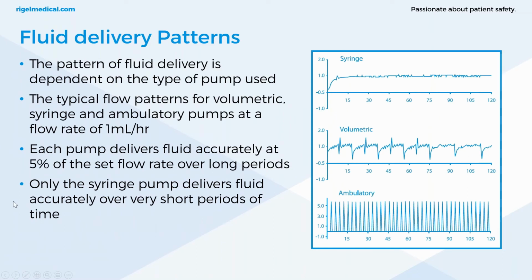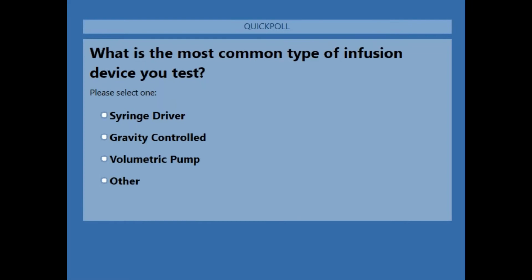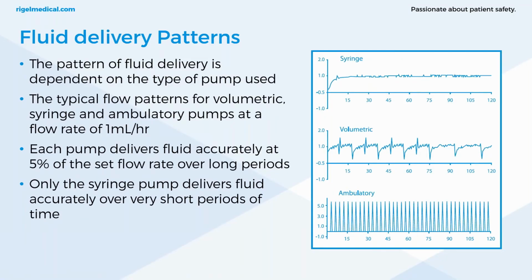I'll just do a quick poll to see what the most common type of infusion device is that you typically test in the field. That should come up on screen now. It's normally 50-50 between volumetric and syringe. That's what we're seeing now. I'll just wait until the majority of you have voted. Okay, thank you. Edged out slightly by the syringe drivers, most commonly seen for testing.